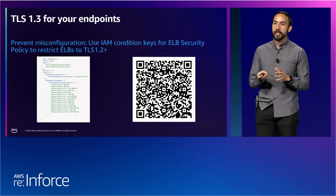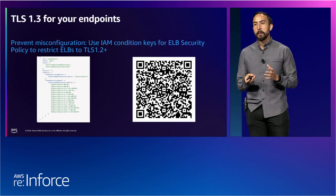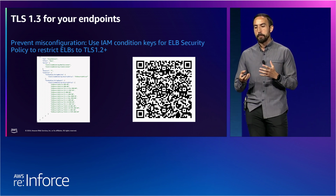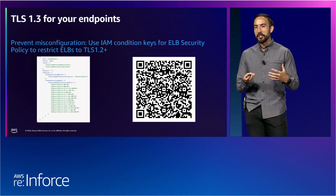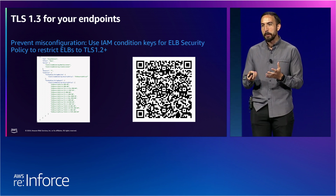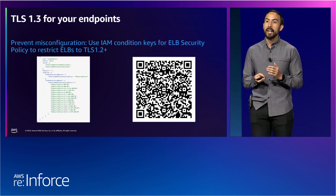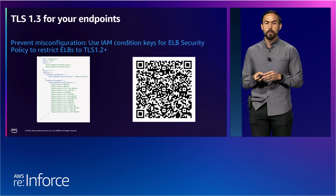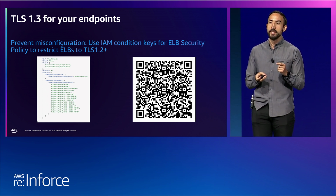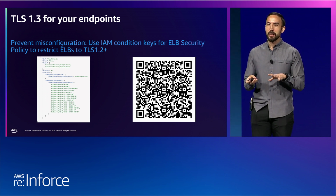Or if you have a central security team, you can do it across an organization using a service control policy, or an SCP. And this is a pretty powerful tool in case you have developers or you have yourself and you're provisioning new infrastructure and you don't want to accidentally provision something that has an older security policy. When this policy is attached, the ELB API will reject any calls that use one of the security policies listed that are not allowed.